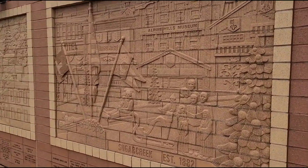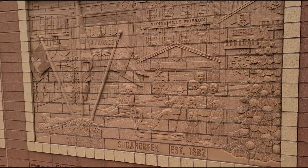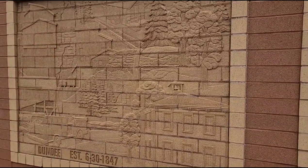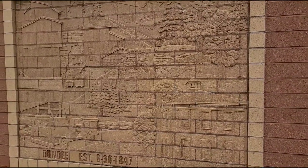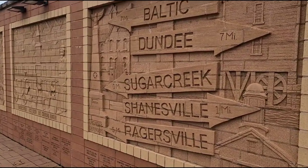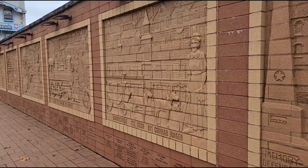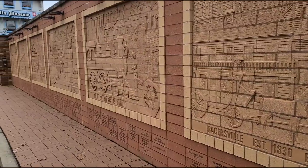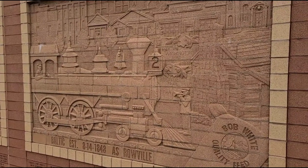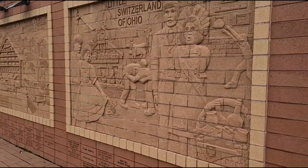There's one of the downtown area. Established 1882, Sugar Creek. Dundee one. Some road signs telling you how far each town is. So they did a good job. There's Baltic, which has a great restaurant, East Main Kitchen.